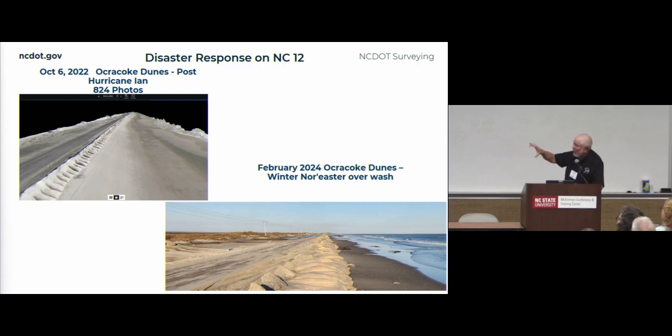So they need to know how much material they get, and they need to know it soon because, hey, 2 weeks from that time, another nor'easter could come in and tear the road out because they haven't built it back to try to keep it protected. That's a big area, and we got 3 or 4 other hot spots down there that we monitor with Division 1. We got a good partnership with them and try to help respond to them.